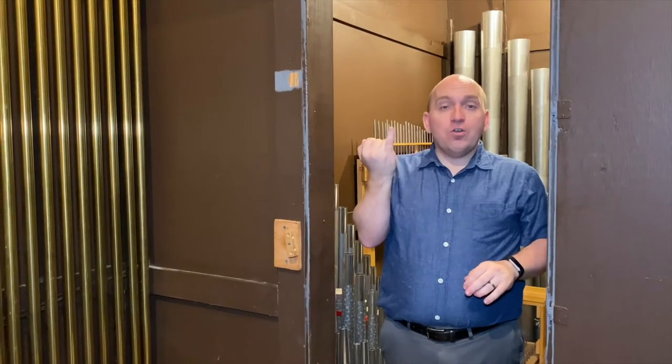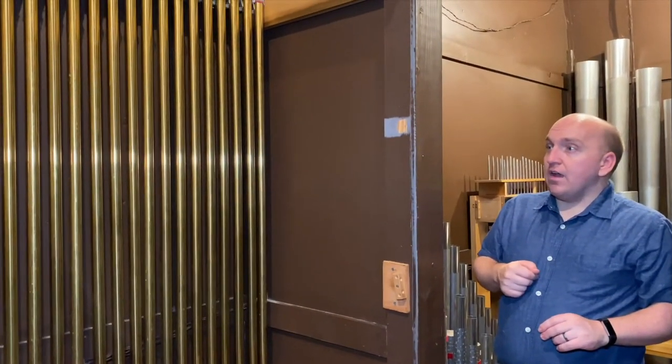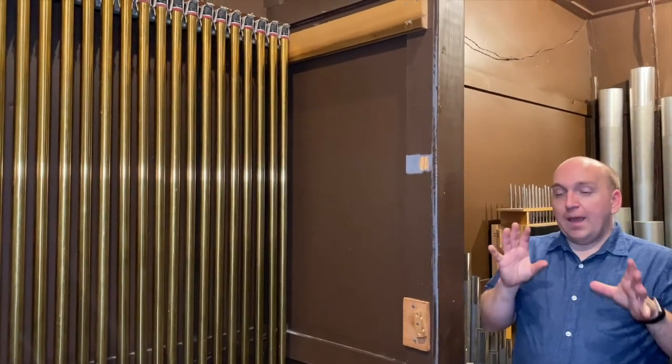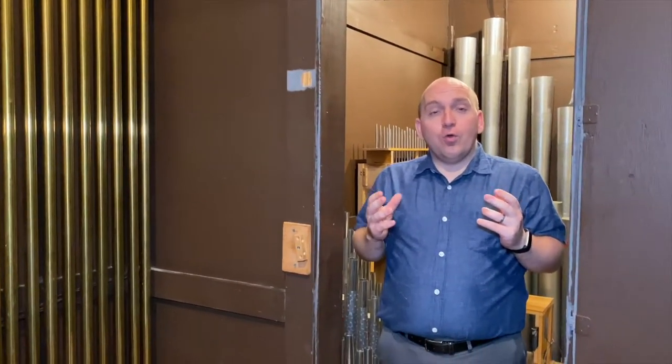But you'll notice here all the different pipes. Some of them are very large, as tall as 16 feet or just a little bit taller. And then you have some that are teeny, teeny tiny as well, smaller than the size of my pinky. This is a great place to see all the different types of pipes there are. And so now we're going to go into the swell room a little more and explore what some of the actual issues are within the chambers here.